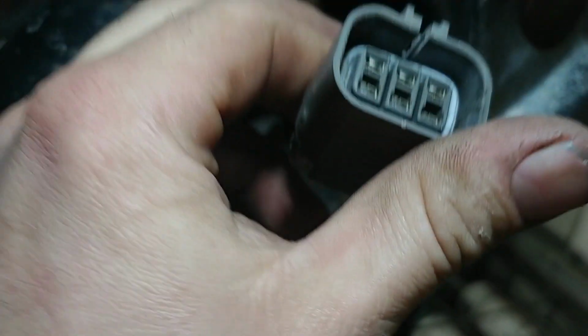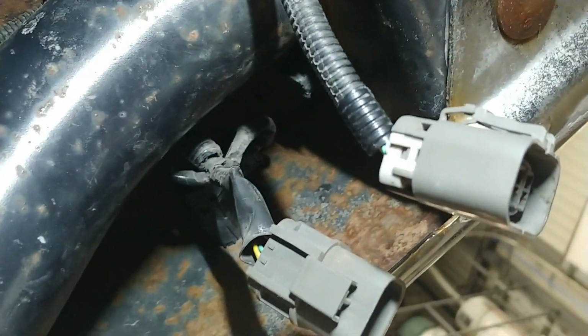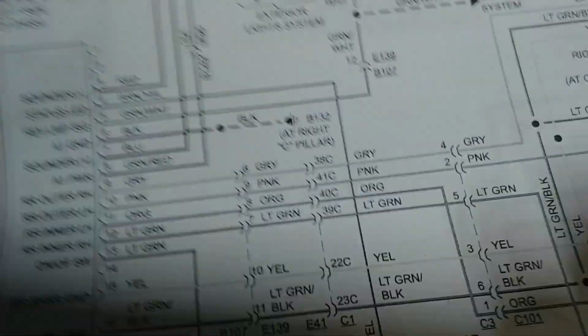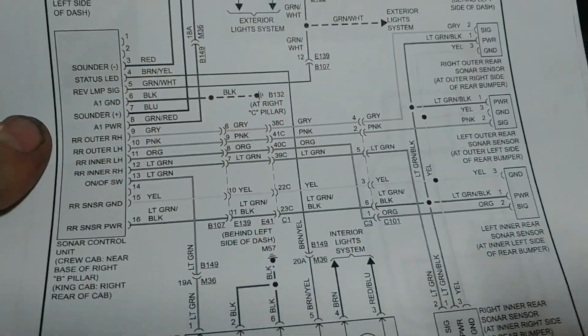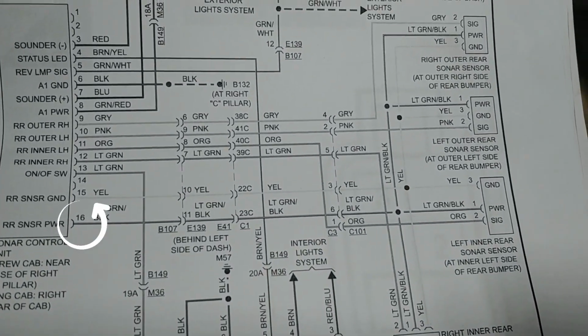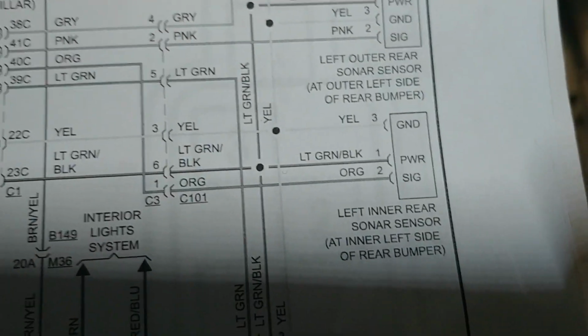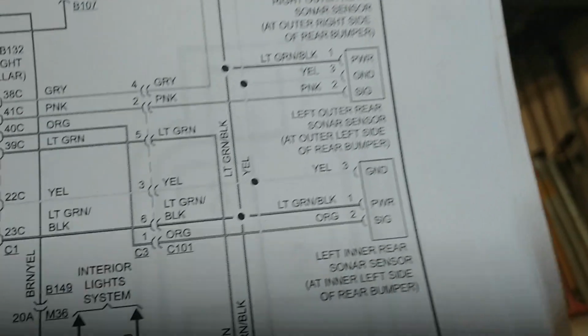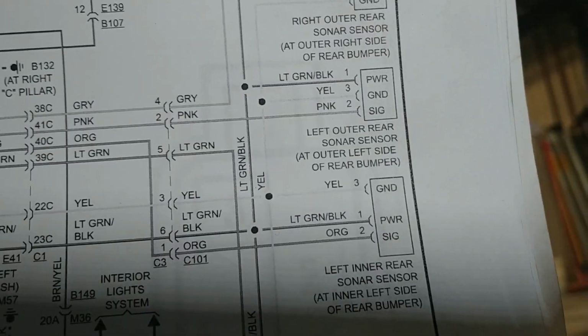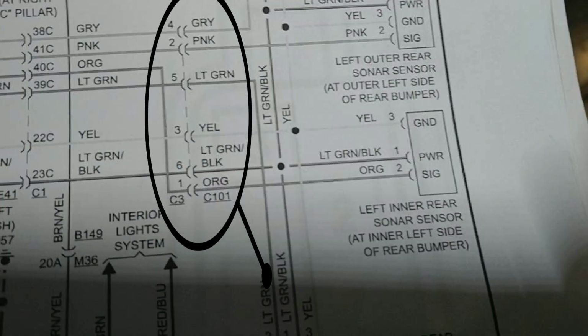So we're going to check our power and grounds on the female connector leading from the sonar control unit. So if we come onto our connector, we are looking for a power, which is the RR sensor power, which is a light green and black right here, and we are looking for our sensor ground, which is a yellow. And as you can see, our power and ground is shared between all the sensors. So if you lose your main power, your main ground leading up to it, well, you're not going to have anything. And if you see that connector C101, that's the connector that we're going to be going on to check our power and grounds.